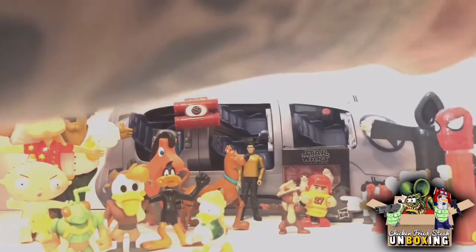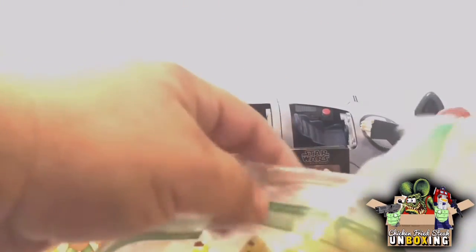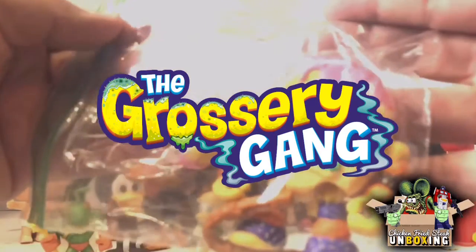And we have here... Oh, this is a very large lot of Grocery Gang figures. I'm not going to go into detail on these guys because I'm working on a collection video for these.